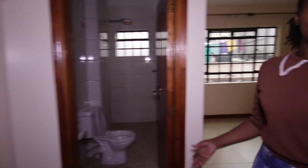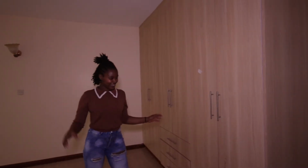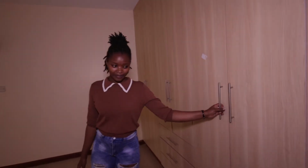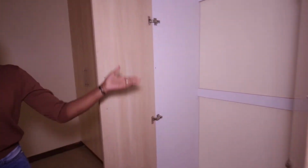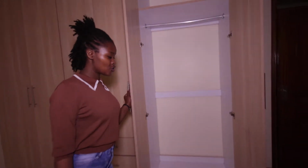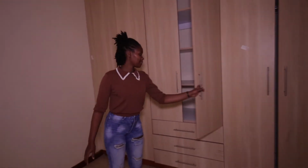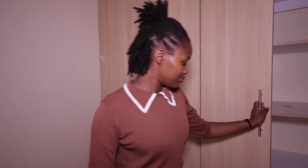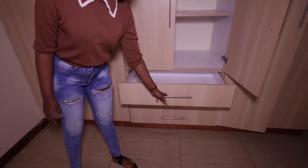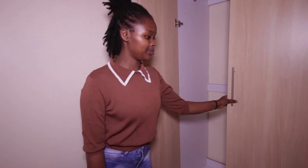And then we have this huge wardrobe. This is the side of the wardrobe. This is the first side. We have the other side of the wardrobe. More storage. And then you have this side.